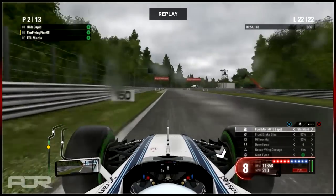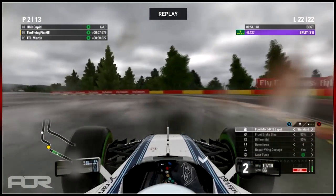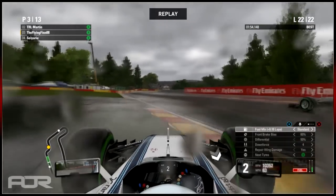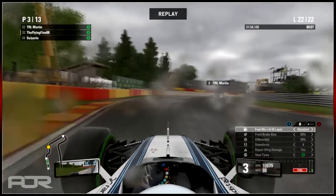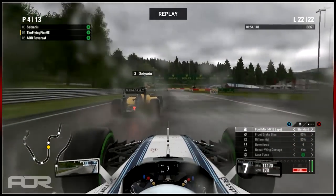Let's see it from the Williams point of view here. Gets into the braking zone. Yeah, no, he got very close, but I don't think there was contact. He had a lock up on the rears, I think, which made his back step out a little bit mid-corner there, which definitely didn't help his slowdown power.